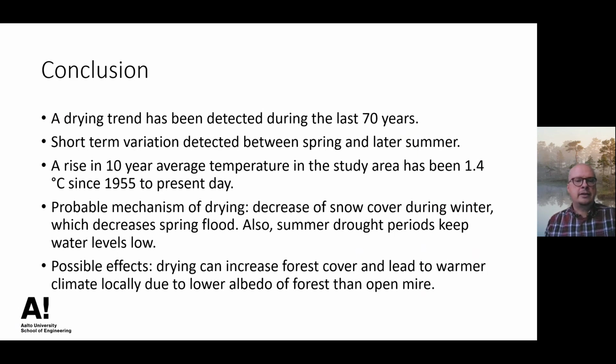Now, the probable mechanism of drying is probably the decrease of snow cover during wintertime, which decreases the spring flood. And also in the summertime, the drought periods keep the water levels low. Now, the possible effects of this, the drying can increase forest cover and lead to warmer climate locally due to lower albedo of forest than open mire.